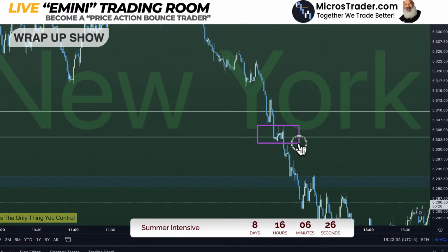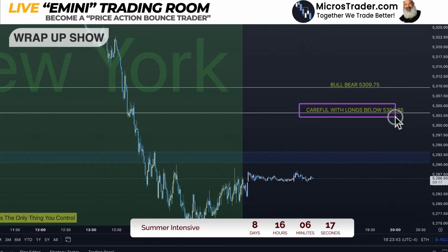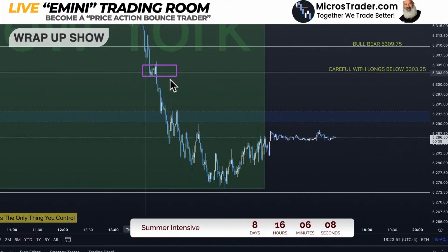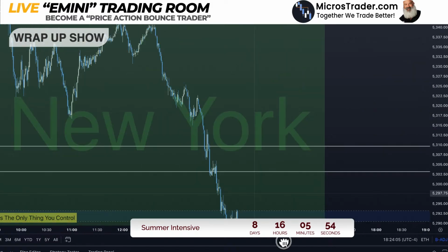Just because it's a strong range does not mean it's going to be a trampoline to bounce price all the way back. Yesterday, when it hit this bull bear line, it did. But my warning here was more of careful with longs below. If we get underneath there, I don't know if it's coming back. And this was the bull's last defense, in my opinion, before the flush. And that's why I had careful with longs below. So all of this is designed to help my traders know which side of the trade we should be looking for. And I was really happy with the short up here.